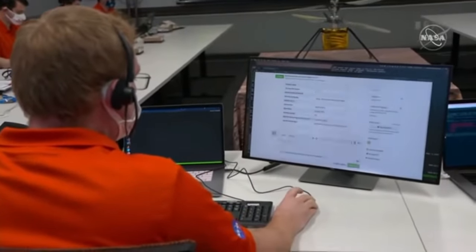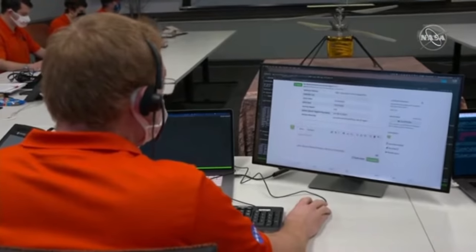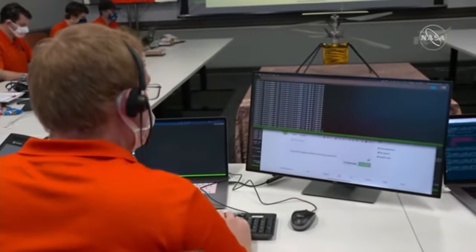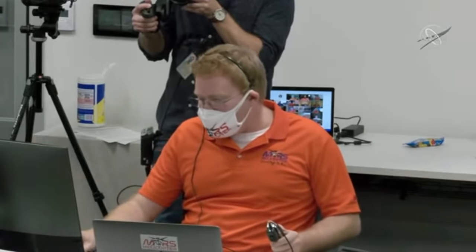This is downlink. Data products appear to be in. We will begin processing shortly. This is downlink. We are beginning to fetch data from Mars 2020. This is downlink. We have pulled in data products from Mars 2020.